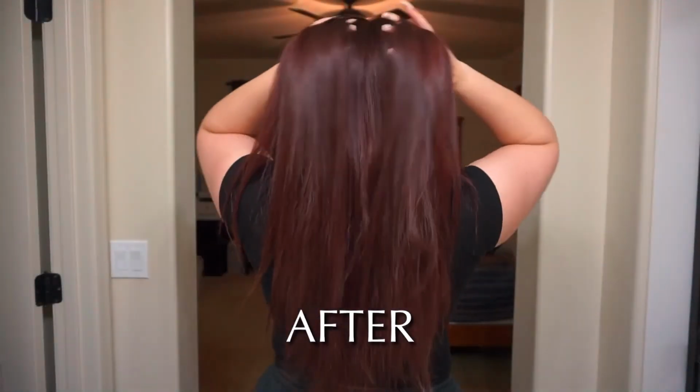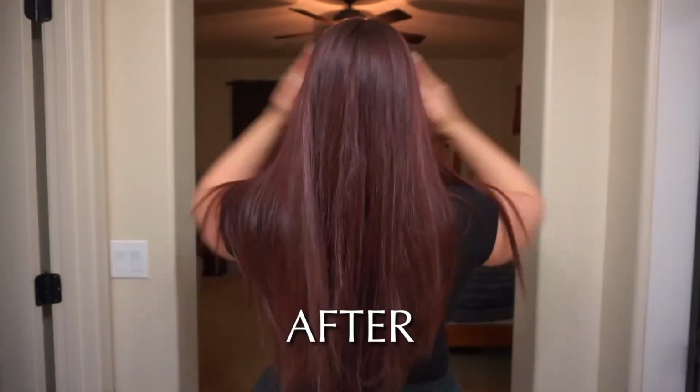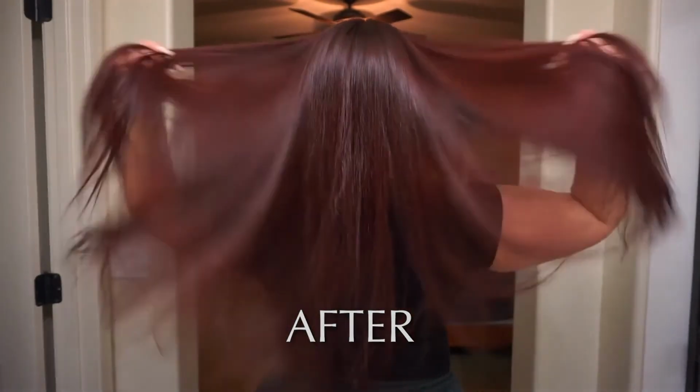I'm very pleased with the results. I actually think that the process, even though it is long, it is definitely worth it. And I can't wait to see how long it lasts for me because this is supposed to last up to 4 months.